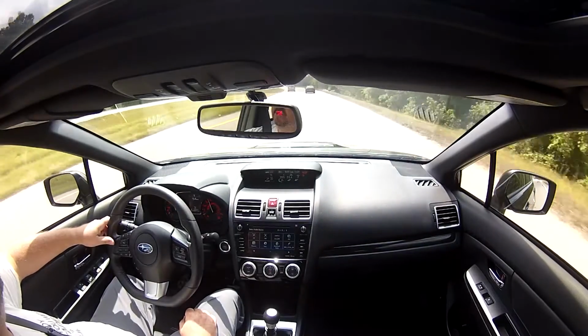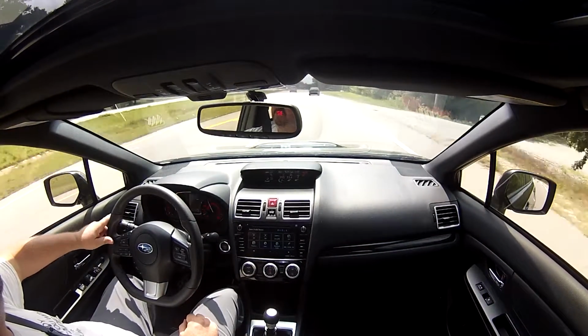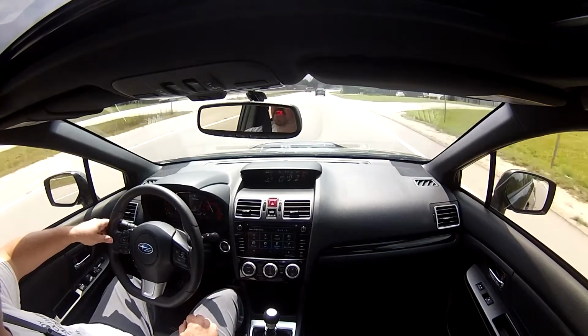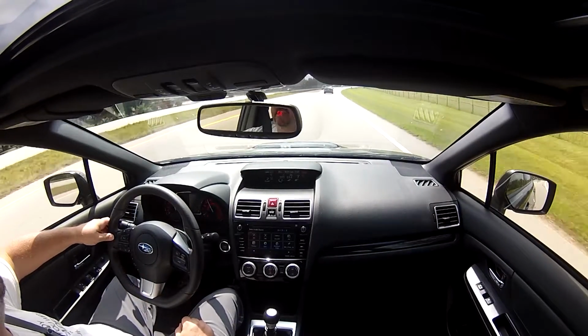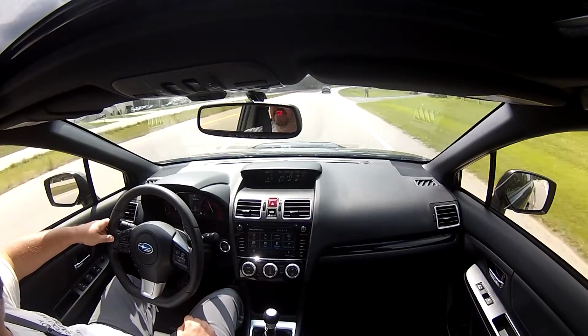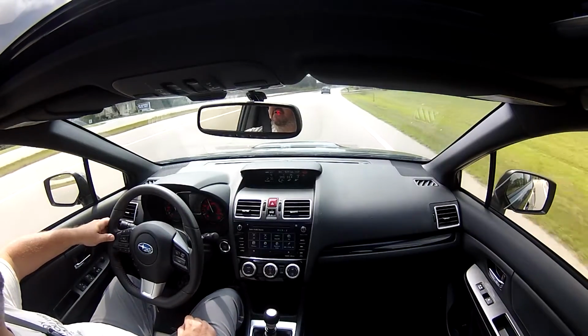It's just a noise, and it might be one of those things that just happen over time. Some of you other folks that have had this car for maybe 15 to 20,000 miles have heard this thing, and it's nothing to worry about. But if you've got any ideas what that is, let me know. I'm probably just going to take it into the dealer and see what they think.